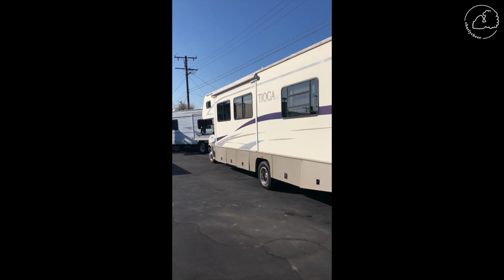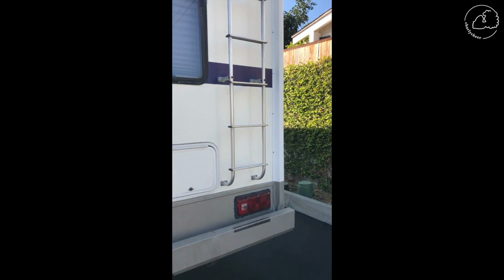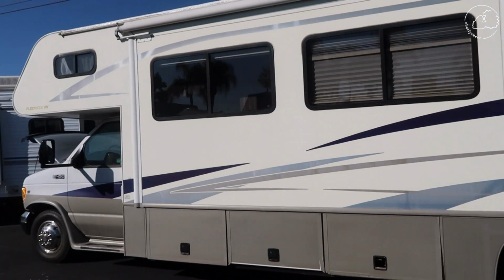This RV place, and I looked at this one. I came to check out another one. This is huge. I'm realizing it seems a bit too big. I came to look at another one. It's really long.